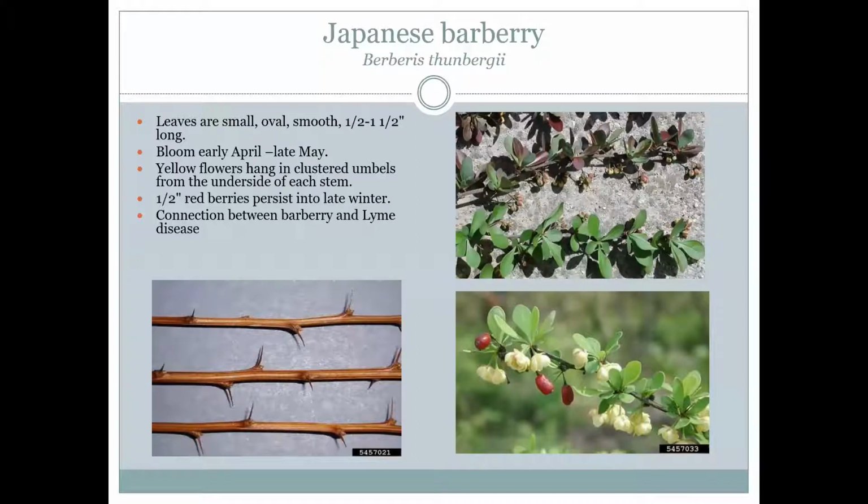I also want to mention Japanese barberry's connection with high populations of ticks. Multiple studies have shown that areas that are infested with Japanese barberry support higher populations of ticks, and higher populations of ticks means that there's a higher incidence of Lyme disease among those ticks. Basically, the shrub creates a really humid microclimate in the area underneath it, and that allows the ticks a warm, humid environment in which they can look for their blood meal for longer. So ticks that are growing underneath barberry have an increased reproductive capacity, or they have increased odds of reproducing.